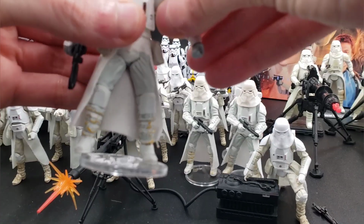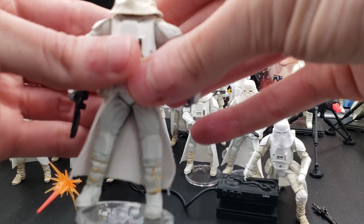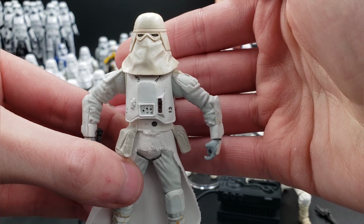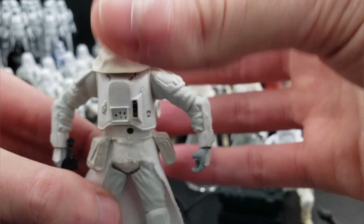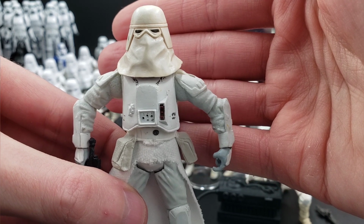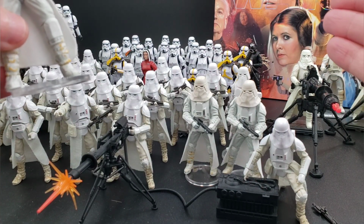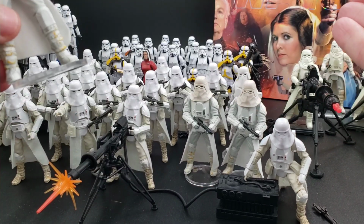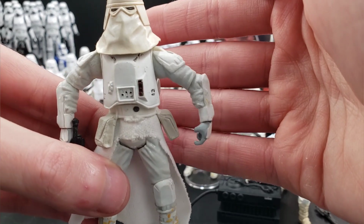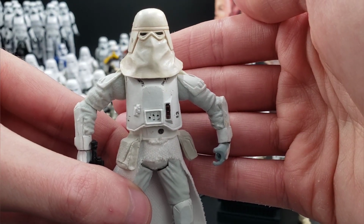Put him in the position that he was in the package when I originally got him. Something like that. I always thought that looked neat. So I think the weathering on this guy is really good. That's one thing that the new TVC Snowtrooper doesn't have, much weathering at all, which I'm personally okay with. I mean, it is nice to have a clean variant. But if you want some weathered Snowtroopers, this one's a great contender.